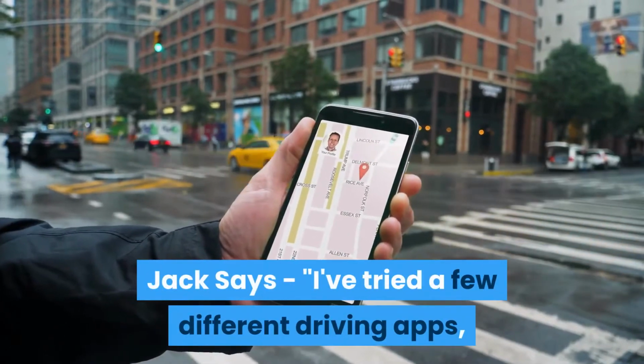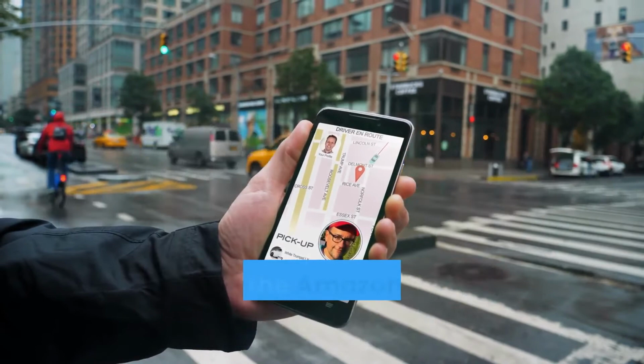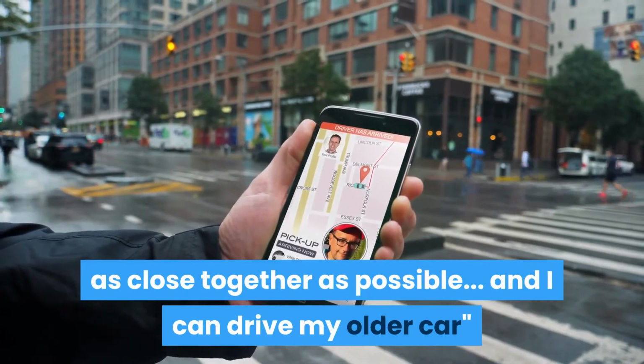Jack says, I've tried different driving apps and Amazon Flex puts less miles on my car because the Amazon app puts all your jobs really close together. And I can even drive my older car.